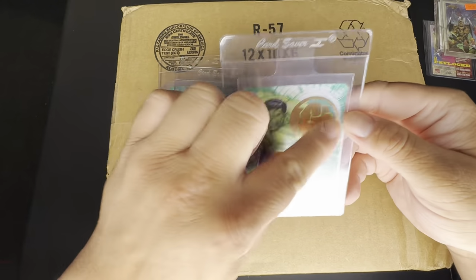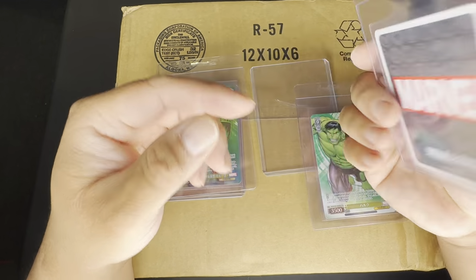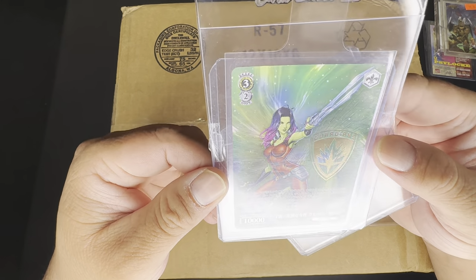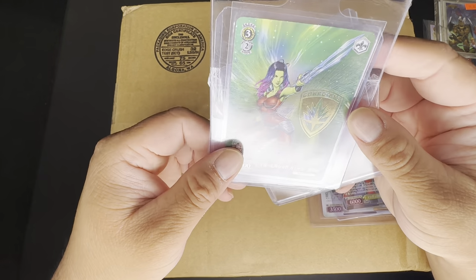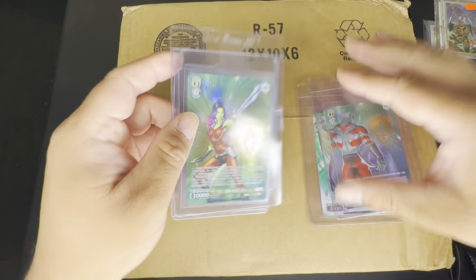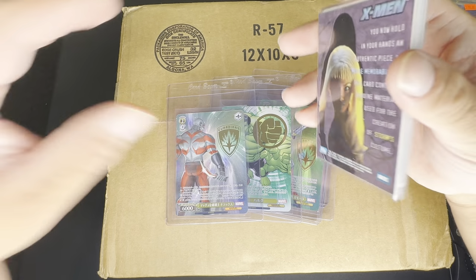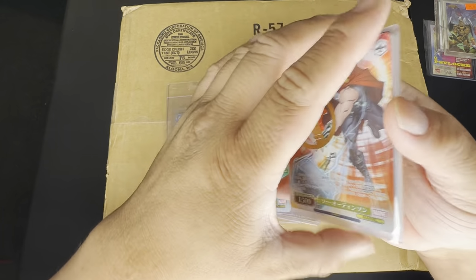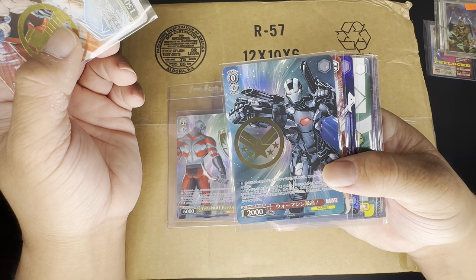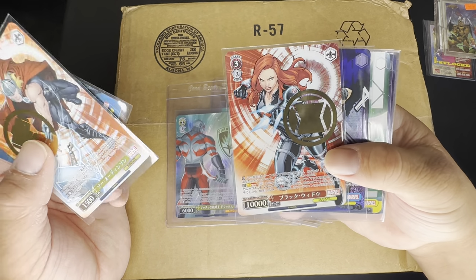And they're all the same in the back, but it has this gold foiling. We got Drax 009 MR. And we have Gamora, number 010 MR. The foiling doesn't show as well as on the other cards, but that's three more to add to my collection. And here's some that I just got a couple of days ago, which is Thor. This is 008 MR. War Machine 37 MR. Black Widow 42 MR.